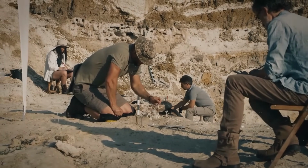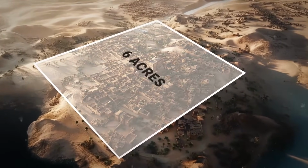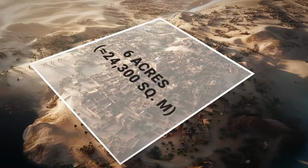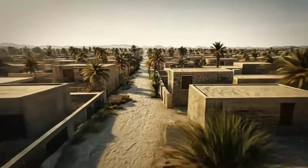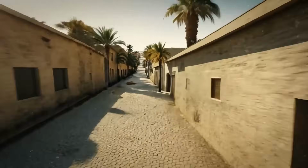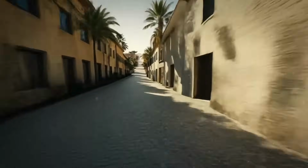The first surveys show that this town, which covered about 6 acres, had several districts, including the residential area, the cemetery, and the legal one, with courts. The houses were set up in neat rows, all connected by small roads. Those streets kept the residential area separate from the rest of the town.